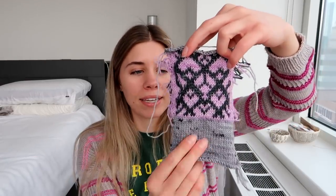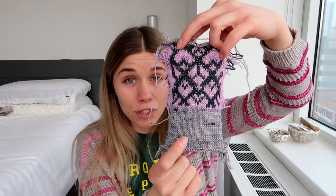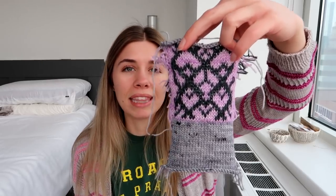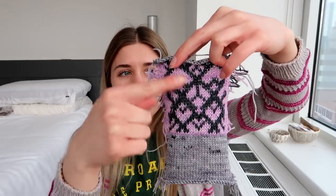So I finished the swatch. This took me the better part of a night, and I got gauge. Yay! So I ended up having to go down several needle sizes. I'm on a 2.5 for the stockinette and a 3 for the color work. And this makes the stitch gauge match, but the row gauge is actually bigger on color work.